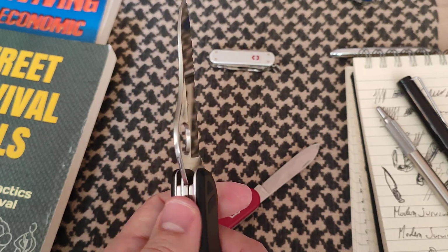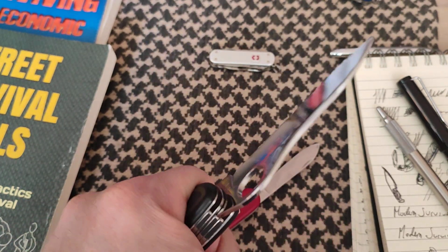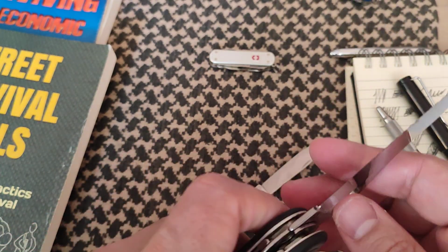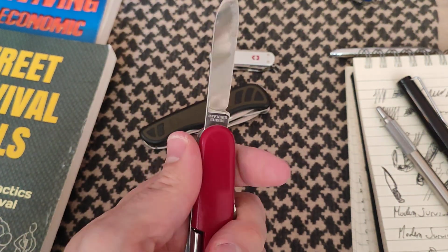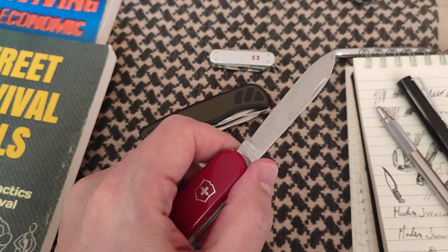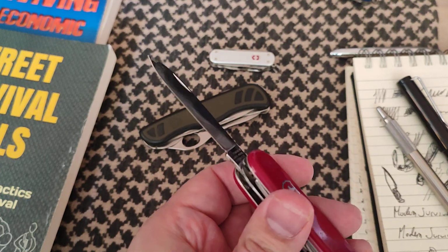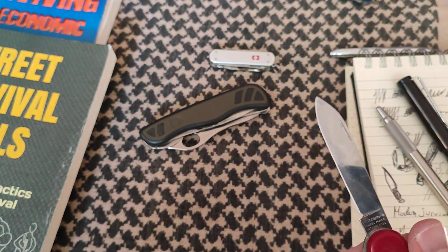it can be used for defense. It is one of those things that if it comes down to it, you need to defend yourself. This is an added functionality that you have here, which, no, you're not going to use this for defense. I mean, you can. It is a sharp piece of metal, but man, would I not like to get stuck with this for defending myself. Everything else, cutting, it will do all of that fine.